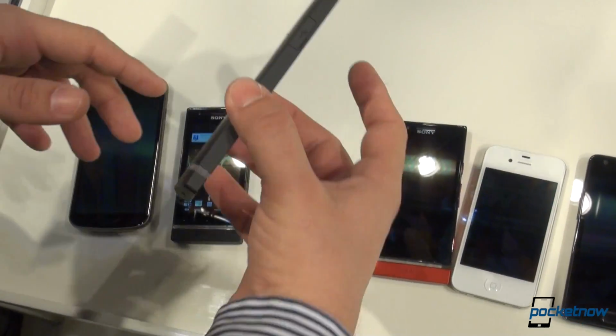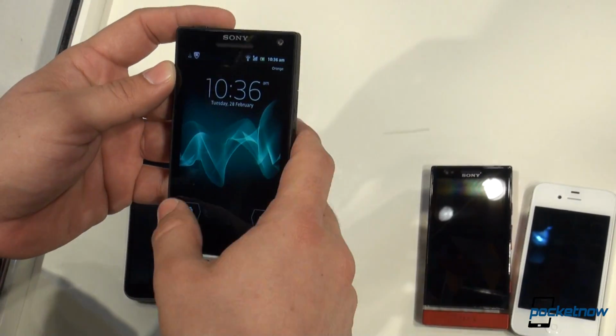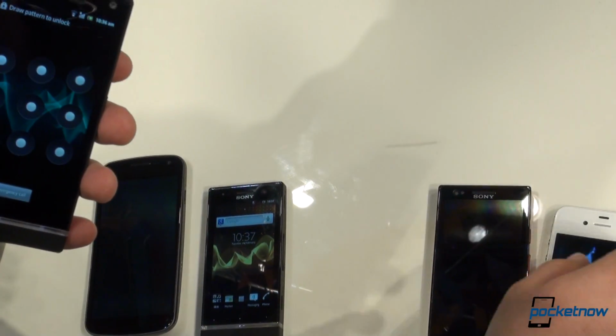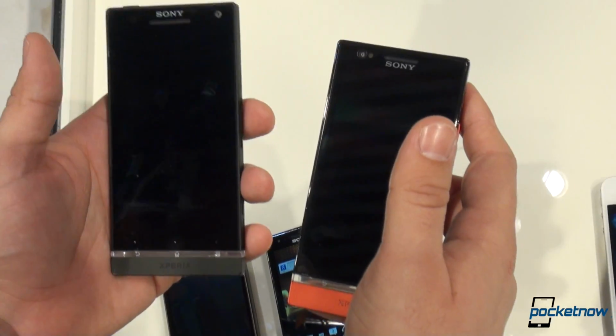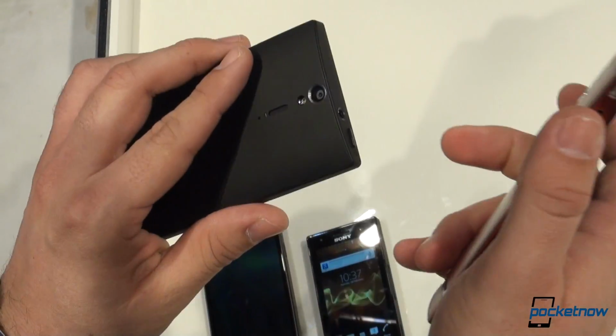So let's start with the Xperia S. This is your top-of-the-line phone. It's going to be available in Barcelona as of tomorrow, actually. This is locked, so anyways, let's compare it initially with the Xperia P. Obviously, this is all HD, absolutely everything. This is pretty much a QHD display, with an 8-megapixel camera. We've got a 12-megapixel camera here.